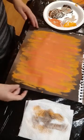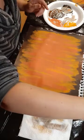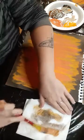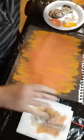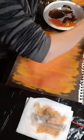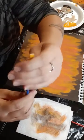Okay. All right, so now we are washing our big brush out, and we're not going to use it again right now, so we can put that to the side. And we're going to go with our smaller flathead here. I can get it out, it was stuck under my laptop. Okay, so we're using this one here.